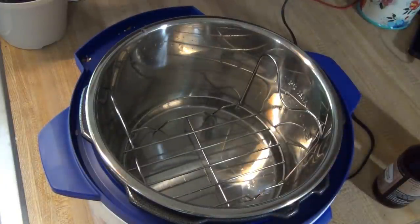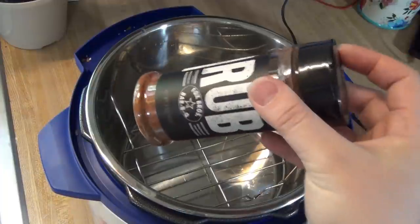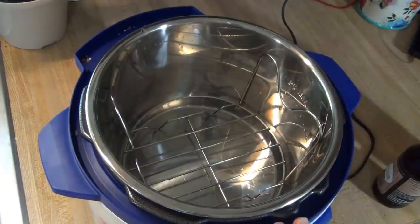And then I'm going to rub my ribs down, which are currently in a Ziploc bag over here in the sink. I'm going to rub those down with the rub and then cook this on manual. No, not on manual. On the meat setting for 18 minutes and then let it naturally release for 5. And then I will take them out, cover them with barbecue sauce, and broil them.